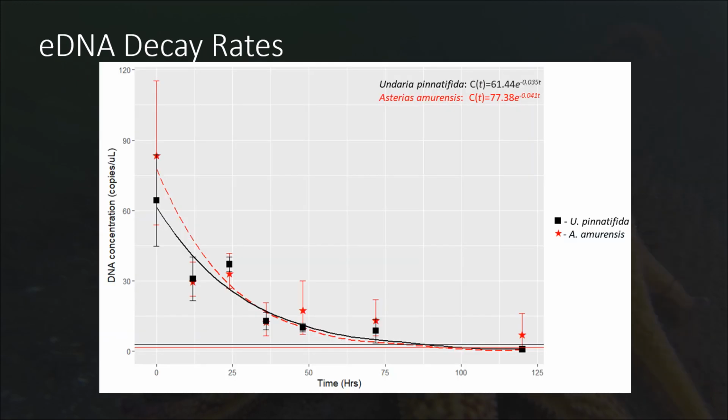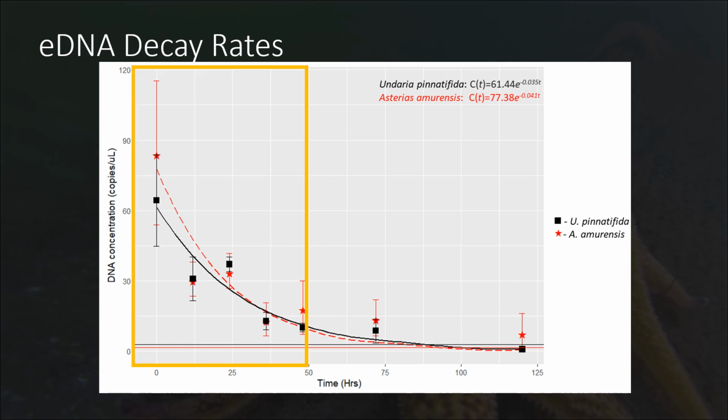So you can see here the two decay rates from the two species, despite one being plant-based and having that cell wall and one being an animal without the cell wall, the two decay rates are quite similar. The majority of the eDNA decayed over the first 48 hours, then up to around 90 hours, the decay rate slowed down, and after 90 hours, it dropped below limits of detection.